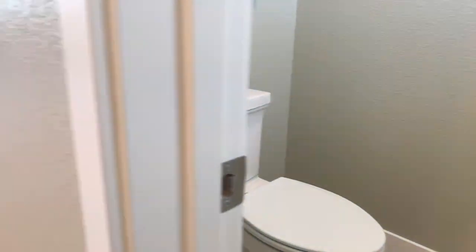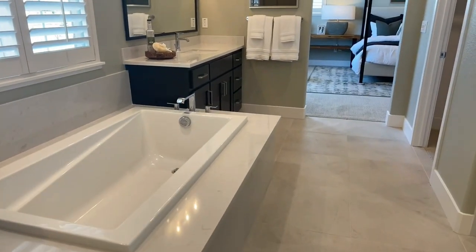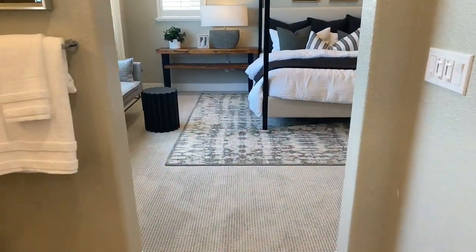The Yerba Buena at Catalina by Signature Homes combines the perfect blend of timeless craftsmanship, modern amenities, and an unbeatable location. Don't miss out on the opportunity to embrace a lifestyle that exceeds your expectations.